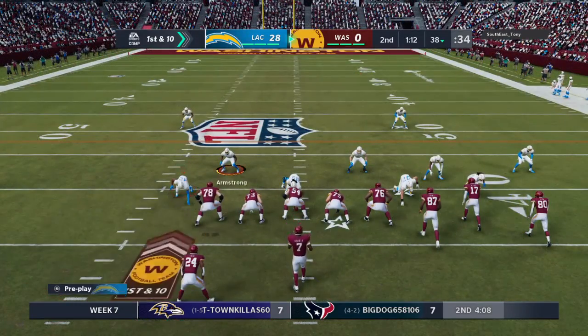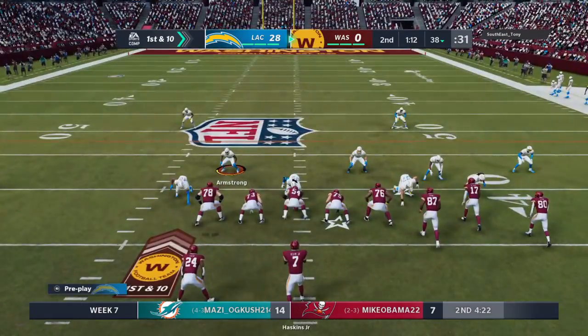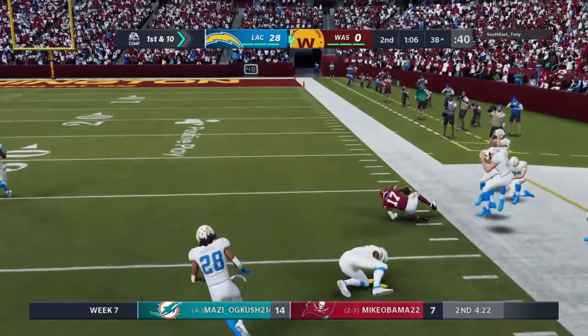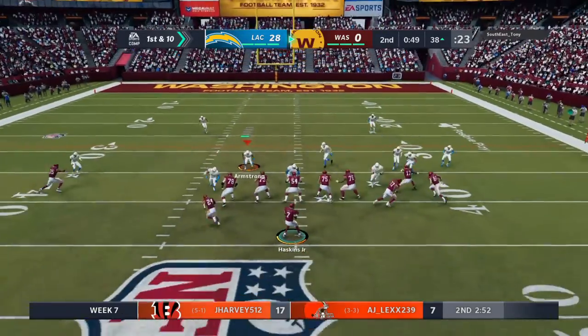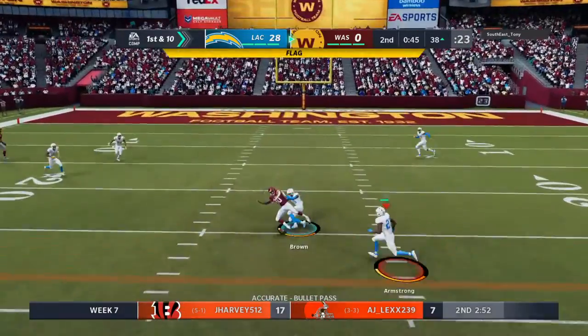Back-to-back good plays have them on the move on 1st down. From the gun, Haskins. Throw to the right here, taken in by McLaurin, and able to rip off a big chunk of yardage before being dropped inside the 40. Call that a very strong gain of 24.